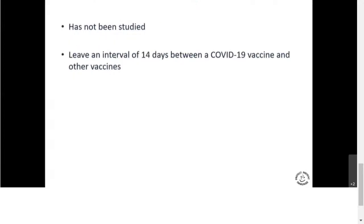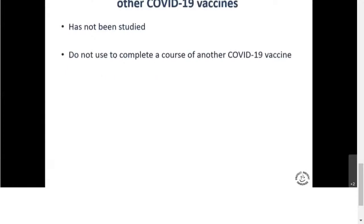Co-administration with other vaccines has not been studied, so it is recommended that you leave an interval of 14 days between any COVID vaccine and other vaccines. Again, interchangeability with other COVID vaccines has not been studied. So you should not use Vaxzevria to complete another course of vaccine if a previous vaccine has been given.